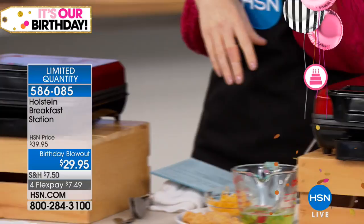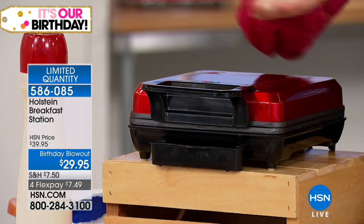Everybody loves all of our different Holstein makers. So I've got an egg maker, I've got a waffle maker, but when I come home and it's time to eat breakfast after I work, of course, because it's so early, I just want to be able to crack some eggs, put in some waffle batter, maybe put in a little bit of bacon, and have it all done at once. This is like having your own little chef, and all you have to do is wipe it clean when it's done. So how long does it take to heat up?